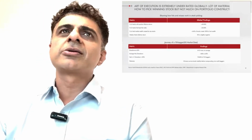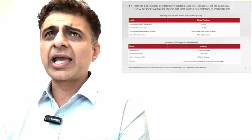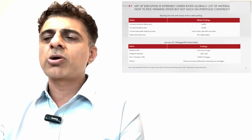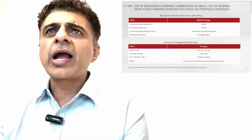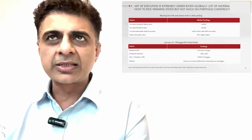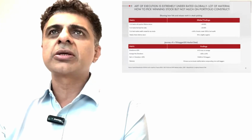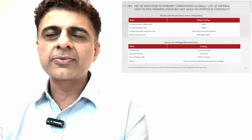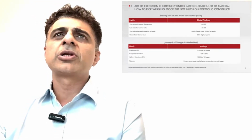So it's very important to know how to act when those stocks are loss making, and we'll come to that in terms of what to do. Second, if you look at the stocks which act as multi-baggers, obviously everybody wants to invest in stocks which can become a 10 bagger, which means that you invest 100 rupees and it becomes 1,000 rupees. So everybody is in hunt of that particular stock idea.